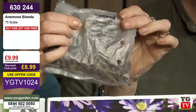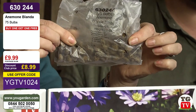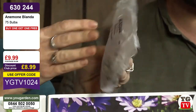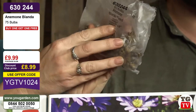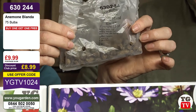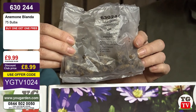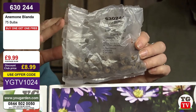So you can see the size that they're talking about. They're not huge bulbs at all. So these are going to be really easy for you to plant out. They don't need to be planted too deep at all. We're talking 1 to 2 inches planting depth. You're going to dig a hole, basically, and plant multiples in. So I would probably dig a hole and put 30 or 40 into one hole. So these are going to be very quick and easy to plant out.